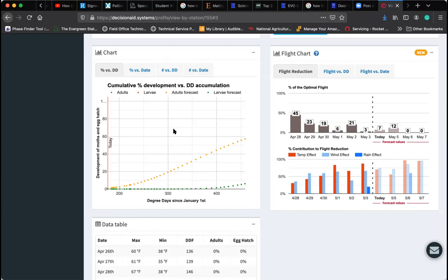And the way they used to do it: you remember those thermometers in the greenhouse that give you the high and the low for the day? That's where that comes from. They would take the high, take the low, and take the average, and then put a threshold. Anything above that, the insect was developing. Now you can use more sophisticated techniques and say, here's how many hours it was above that temperature. Does that make sense?